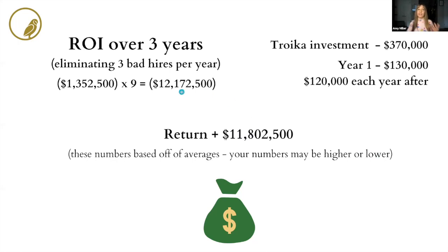So let's say, and this is again, very conservatively speaking, let's look at your return on investment over 3 years. And let's say, again, very conservatively speaking, that through our work together, your organization eliminates 3 bad hires per year. So these are research-based numbers, the $1.3 million times 3 bad hires over 3 years. So eliminating 9 bad hires results in a savings exceeding $12 million just by eliminating 3 bad hires per year. Again, potentially. These numbers are based off of averages. Your numbers could be lower, they could be higher.